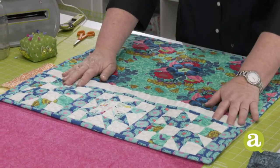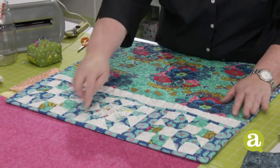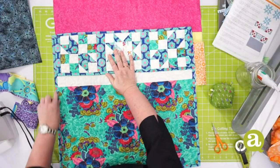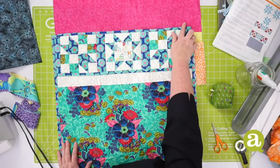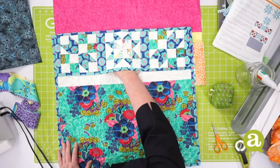So once you've quilted your pocket, then you're going to stitch it down right here so you have pockets. Then you're going to bind the whole thing. And that's how you're going to get the pockets at the bottom.